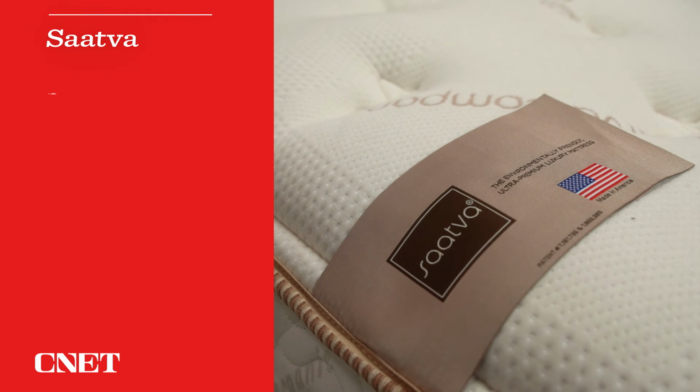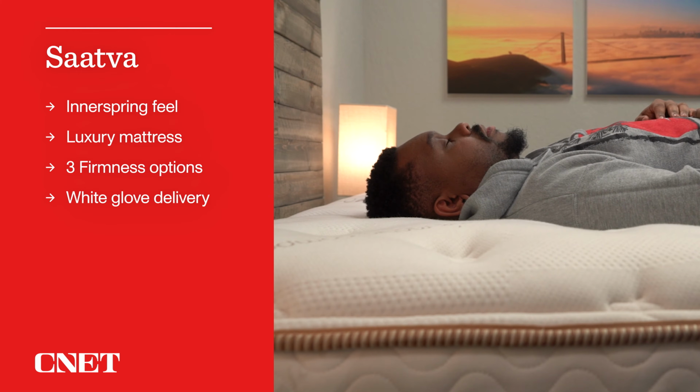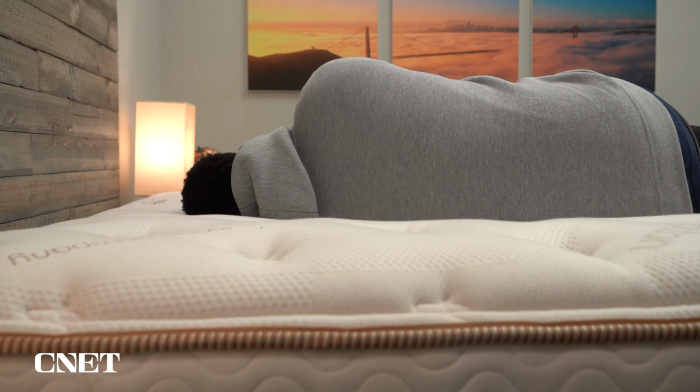It winds up on a ton of best lists for a lot of reasons. One of them being it's super supportive and I think will help with back pain. So the Saatva Classic actually uses 2 layers of coils, inner springs at the very bottom, and then a thin layer of pocketed coils, and it has more of a traditional inner spring feel. I think most people will be familiar with how the Saatva Classic mattress feels and should be able to get by on it, unless you're looking for something totally different.